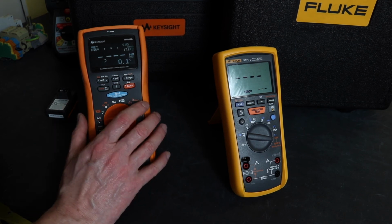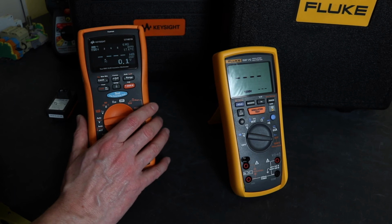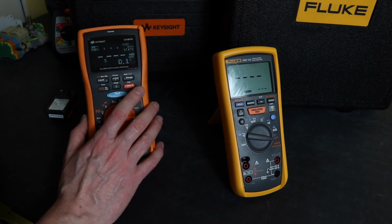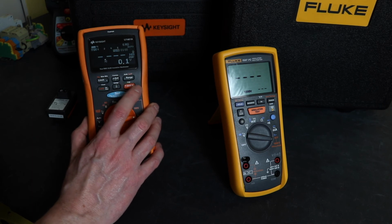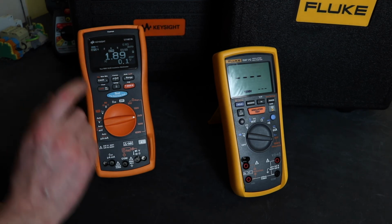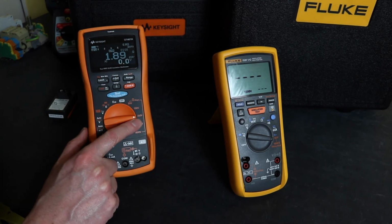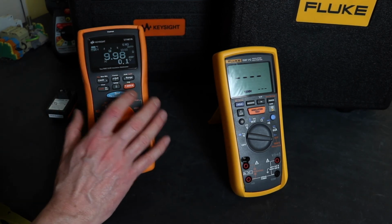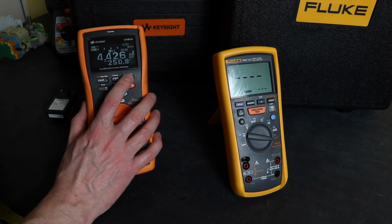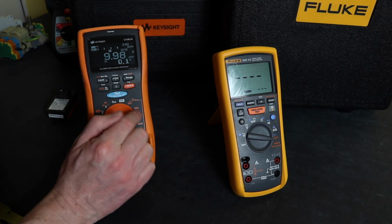So neither of the instruments actually have any onboard memory as such. The Keysight does save the last readings per function. So if I move to time and I move to DAR, that's the result of the last DAR test that I did at 250 volts, and I can move it on to PI, and that was the result of the last PI test. I can then actually page through the readings. This is the 1 minute and 10 minute readings, and then your actual value.